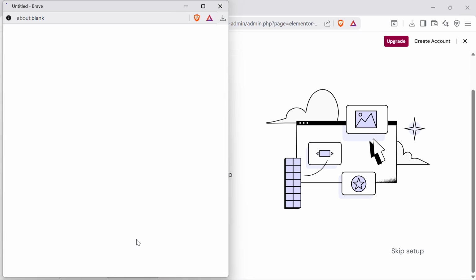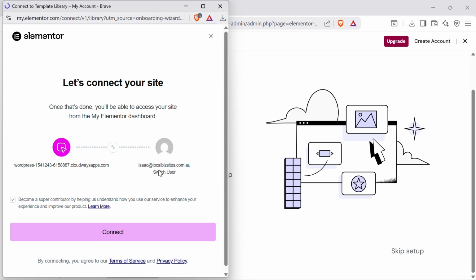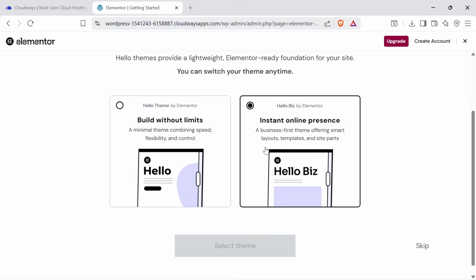Now it's probably going to bring up my own account here. Yeah, so it's already brought up that one there. You obviously will be prompted to sign up. It's asking me to sign into one of my business user accounts, and then I can just go through and hit Connect here. So you would put in your email, sign yourself up, and then just hit Connect.